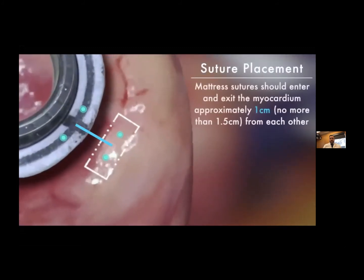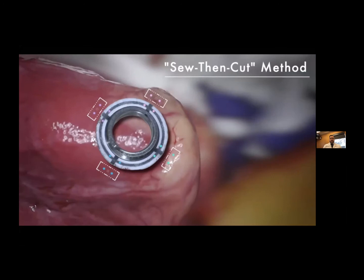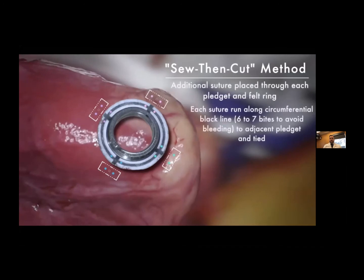And this is, again, pretty detailed: the exact distance of the mattress suture from the actual ring, and then finishing up the securement.